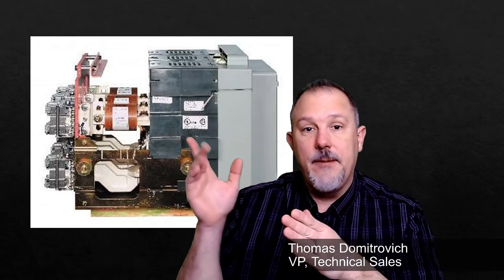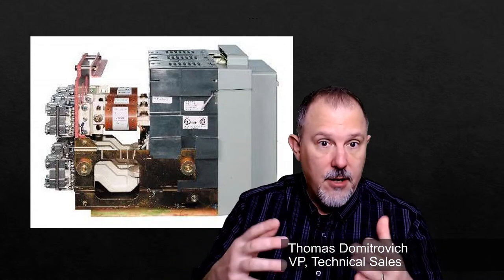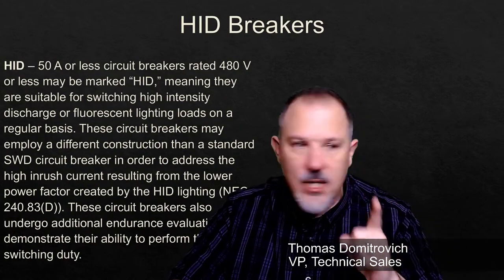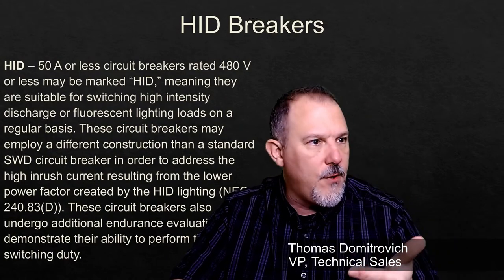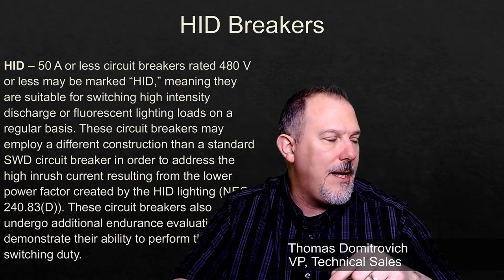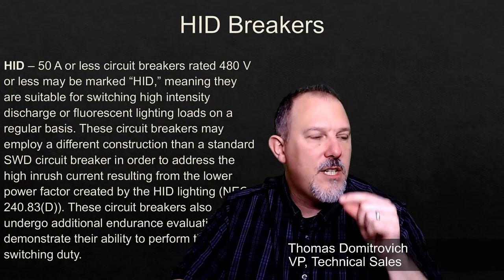And then sometimes you'll see limiters. So that's a limiter on a circuit breaker. That's for high fault currents. It's there to protect that breaker. All right. And then we already talked about HID. So now we talked about the interrupting rating, the voltage rating, the standard. We talked about the construction. Before I get into the electronic trip units, let's talk about the temperature rating.